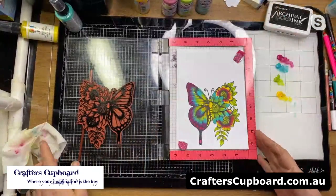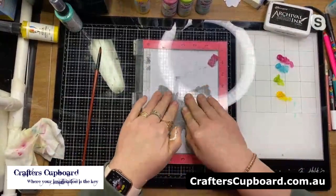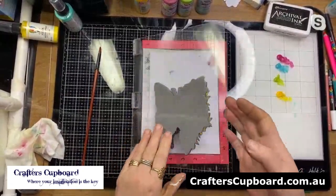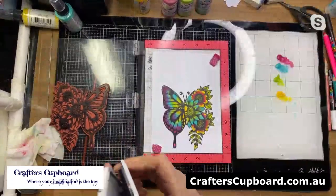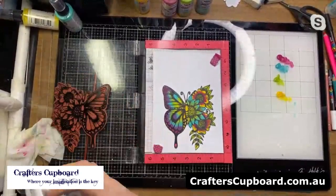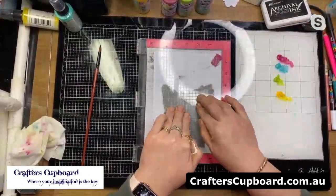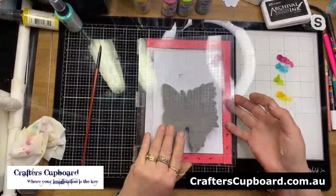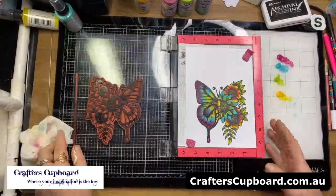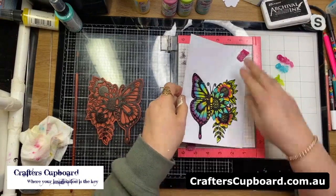And this is going to bring in all those dark lines again. So we just go back over and give it a little bit of pressure. And I'll just go back in again. You can see how well that's come up now with the extra black over the top. So it really makes it pop and gives that more painterly sort of look. So I'm quite happy with that.